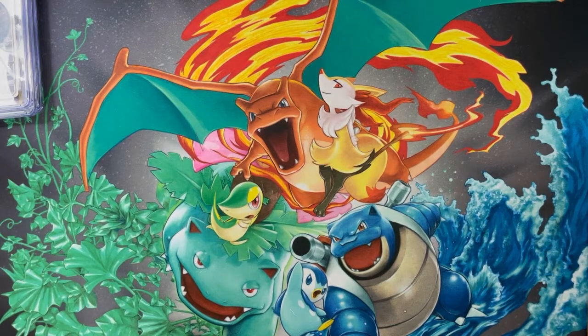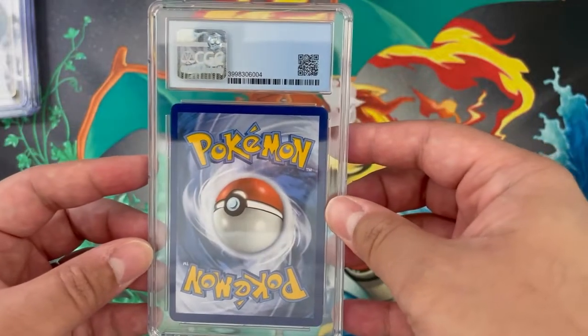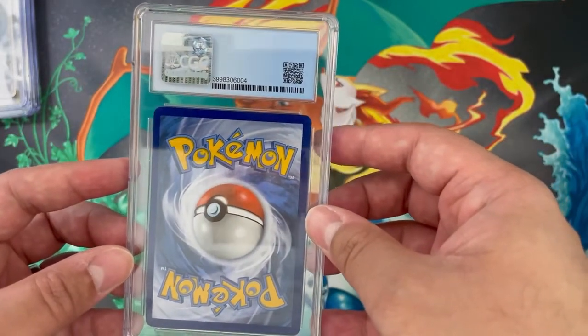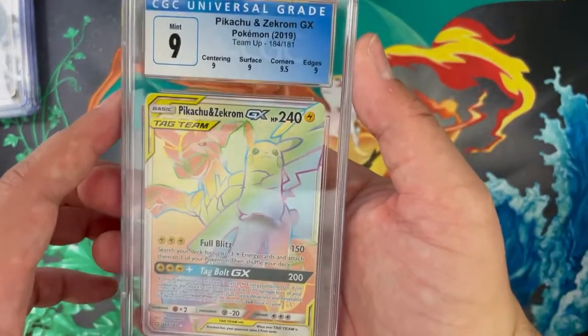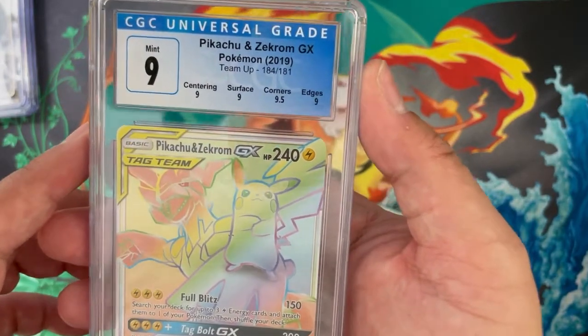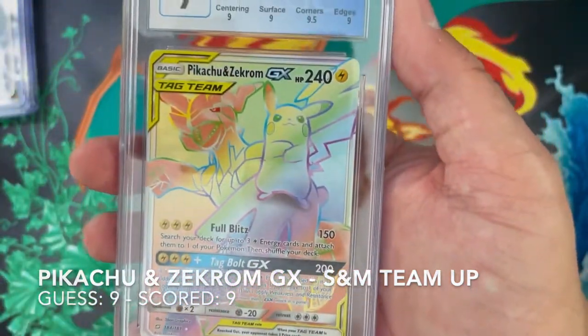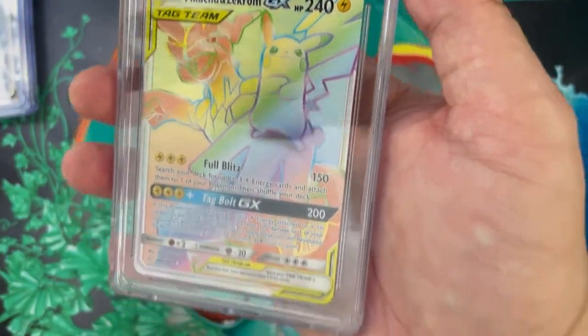Next up is going to be, I'm not sure, I don't remember what this is. It is Pikachu and Zekrom, the rainbow rare. We guessed that this would be a 9 and we got a 9. 9 indeed. The corners got the best score here with a 9.5. But honestly, I'm pretty good with that. I don't mind it, and I've been guessing pretty accurately.